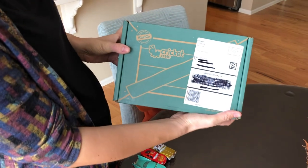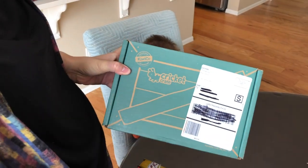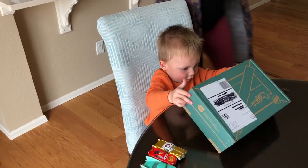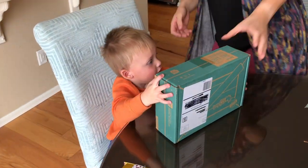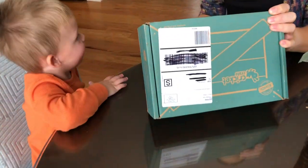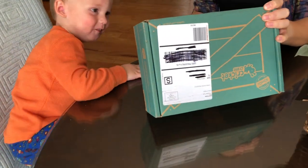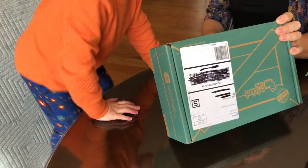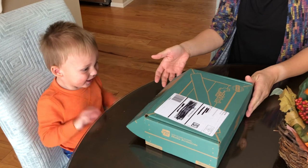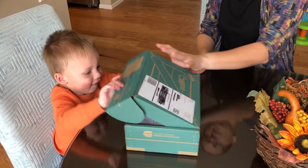So we ordered our first cricket crate through Kiwi Co. So we're gonna see what this is about. So should we try it, Molly? This is for ages 2 and up, and this is a space search. It says engage in tactile play with a seek and find space game. Should we open it? Open it up. What's in there?